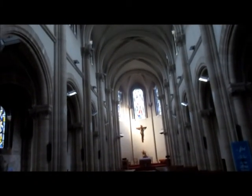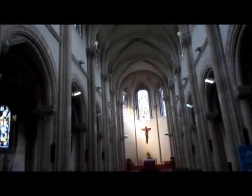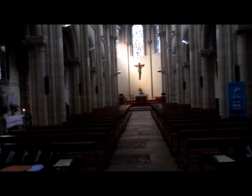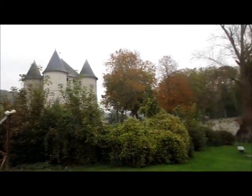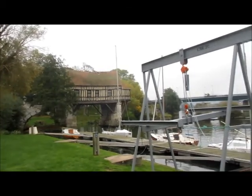Here's the inside of this small church, which is across the bridge. Nothing fancy, nobody here. Looks like it's from about 1873 or something. Here's the fortress. And here's the mill.